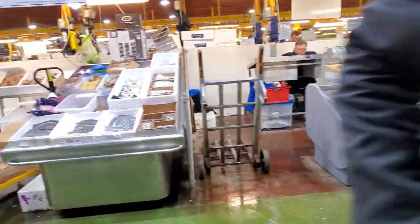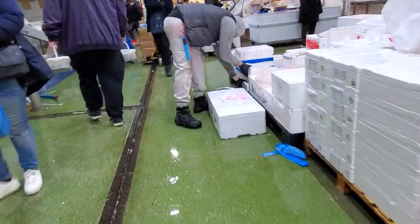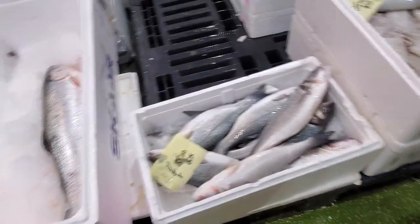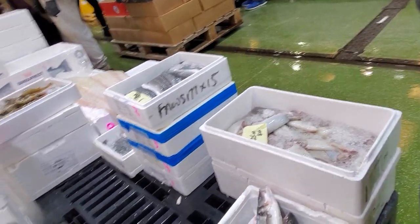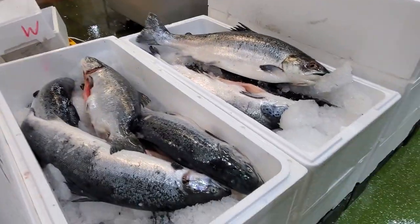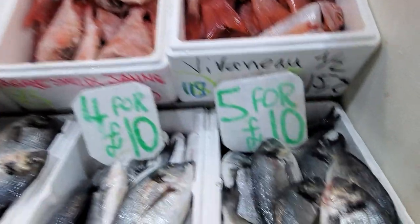Oh my god, one box there is 35 pounds. Sea bass. Oh, it's very big. Can you see that? Look at that. Five for ten. Let's go somewhere. The tilapia is really very big. Look at that salmon. Oh my gosh, sashimi. This is the red snapper. Oh, that's so big. This one. You can see it's really fresh.